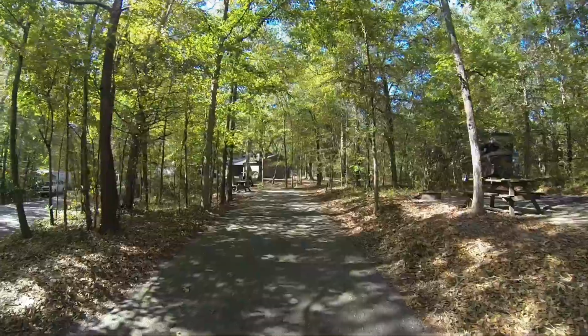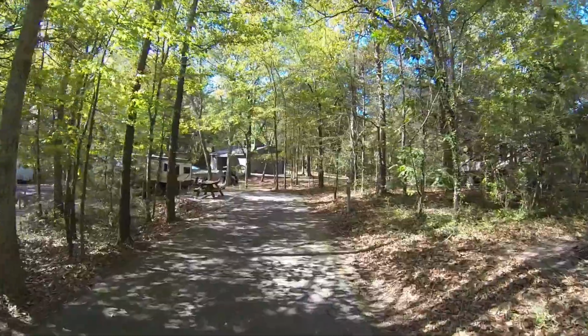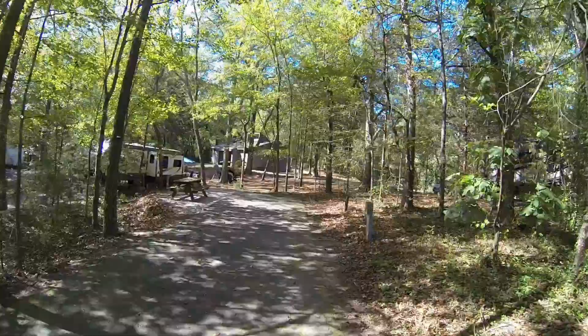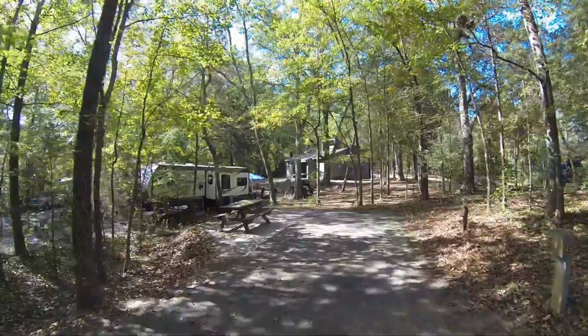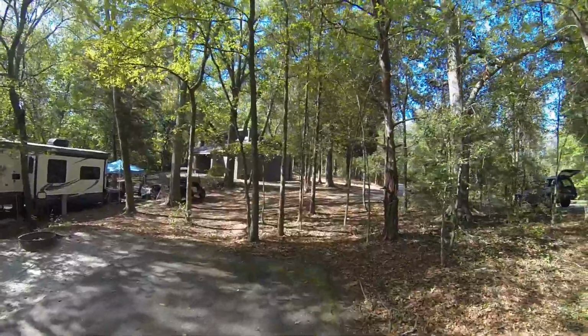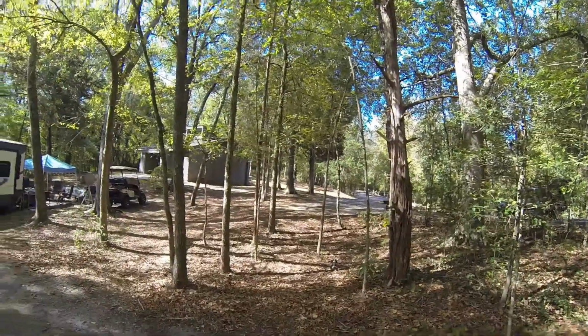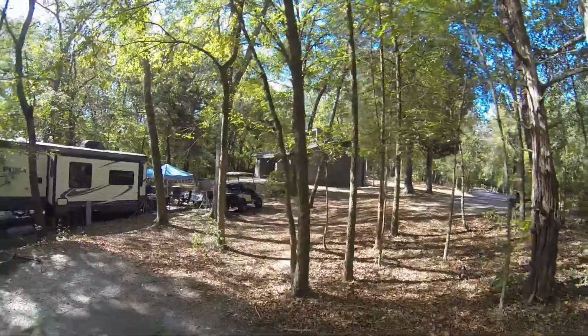Space 95, nice long space. Gentle slope up in. Very slight slope in the space. A little bit bigger outdoor living area. Your neighbors are right up against you, but the bathhouse is right here.